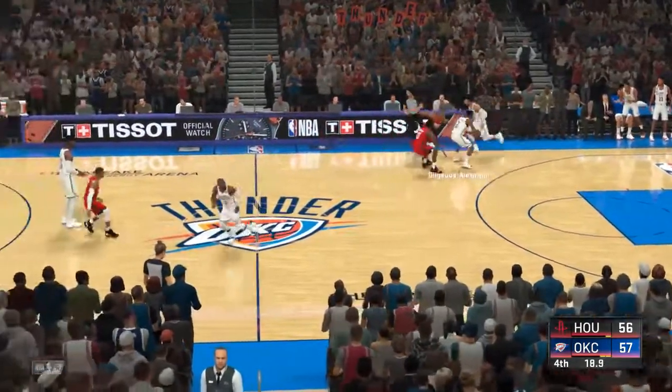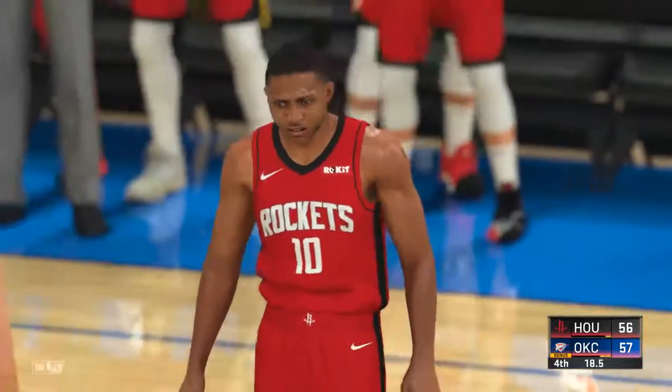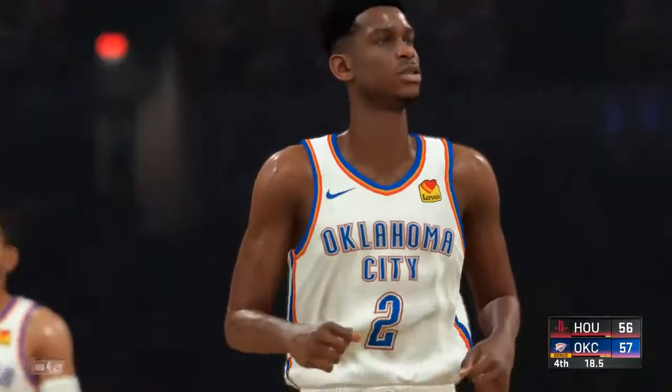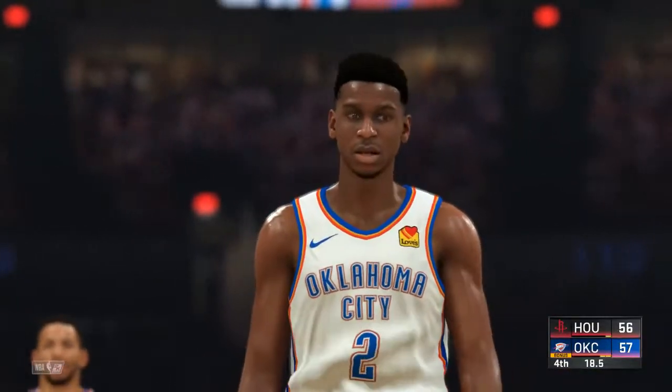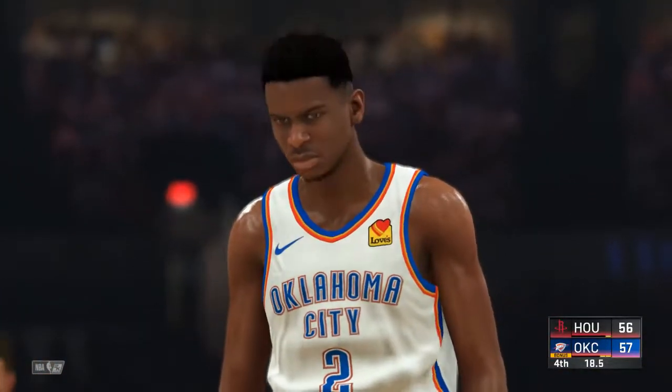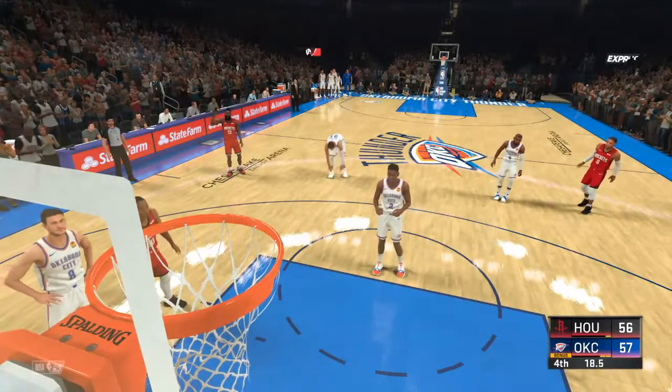Now a timeout called by Houston. They trail by 3. There's 18 seconds left in the 4th. What's your take, guys? If you can get a 3, shoot it. Otherwise, get the quick 2 and a foul. Yeah, I think that's a great point, GA. Don't force something up. You got to be smart here.